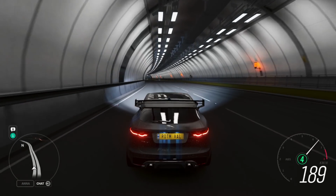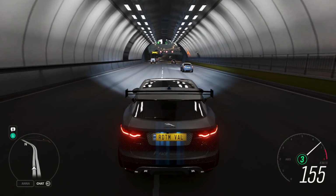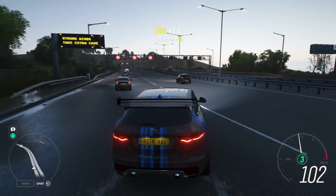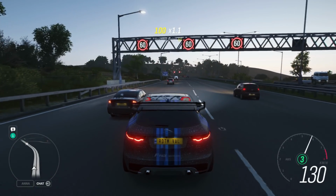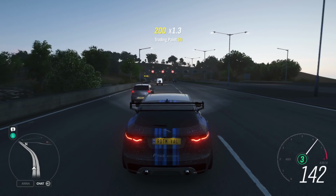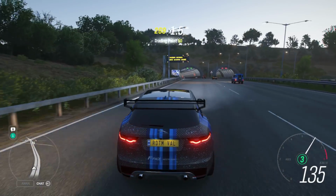So what you need to do is, this is good. So we need 10 of those. You can just hit, and then you just do that on 10 cars. There you go. And that's the 4th weekly challenge.